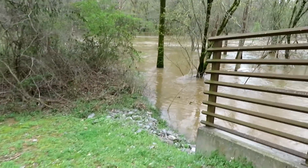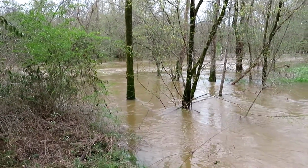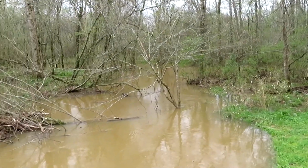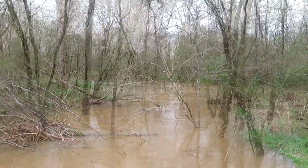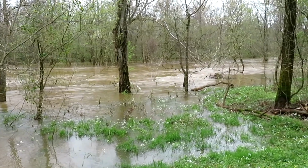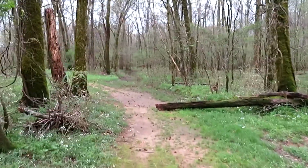The Flint River, which this part of the property backs up to, is absolutely raging after all the rain we had yesterday. And as such, the primitive trail that I was going to follow is underwater, unfortunately. It was back there a little bit. There's no way you could follow it, with the river backing up into the property like this. The trail may be flooded here coming up.